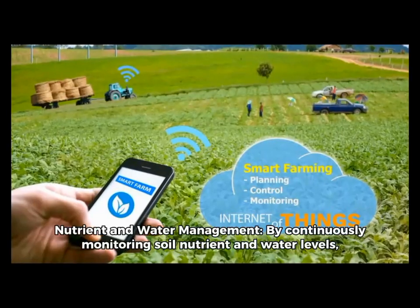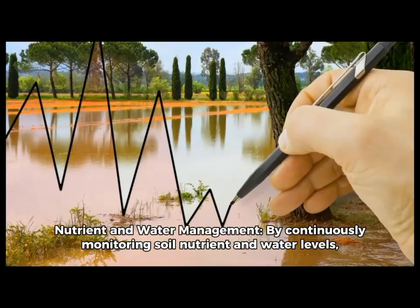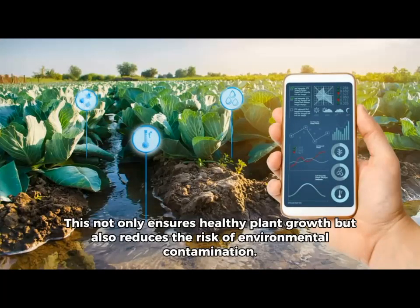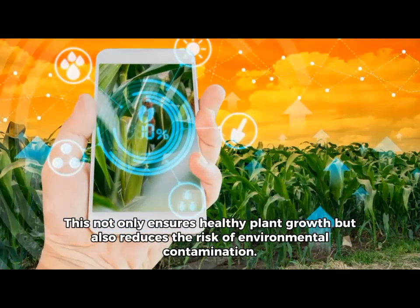3. Nutrient and water management. By continuously monitoring soil nutrient and water levels, IoT technology can help farmers optimize nutrient and water application. This not only ensures healthy plant growth but also reduces the risk of environmental contamination.